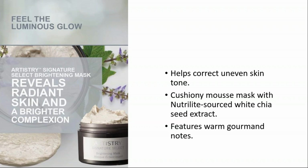The glossy white formula reflects the action of the mask as it starts brightening on contact. The skin looks wide awake. It's luminous with a new vitality. Now the skin tone looks more even and translucent. And even skin that's become dulled by stress, fatigue, and other external factors, it's transformed. So the skin is really transformed as the brightening mask reveals skin that looks lit from within.